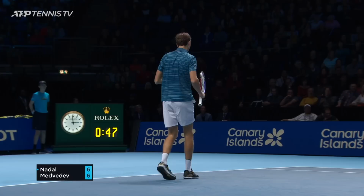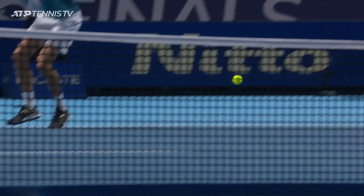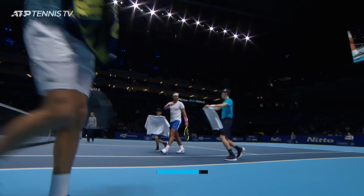Oh, that was a wonderful recovery midway through the rally. Didn't quite get hold of the drive volley, didn't he? Got himself into a bit of trouble and somehow recovered. And that was a businesslike breaker. Nadal with it all to do. Medvedev takes the first set, 7-6.